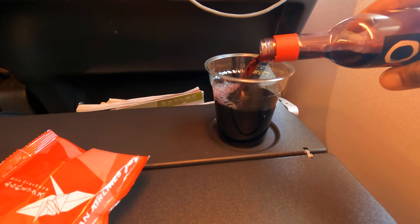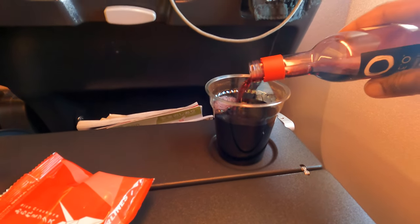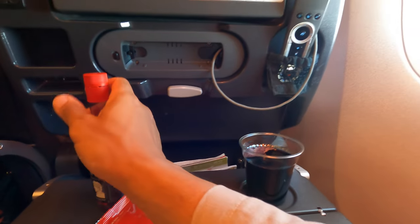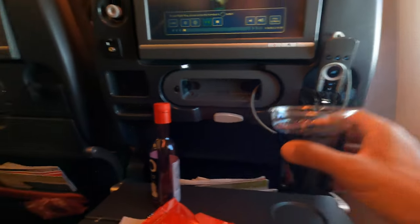Now, when pouring this glass of wine, I remember reflecting on how grateful and fortunate I am to be able to take this trip. Many people don't even get to travel. Some people are only traveling for business, and others may only travel for unfortunate reasons. But for me, I'm able to travel for leisure, have a great time in a new city, and I just feel incredibly blessed to be able to do this.